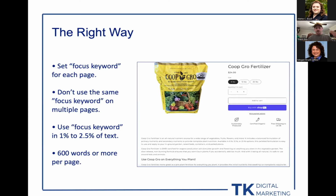When we're doing an SEO overhaul on a website, I always like to create a Google spreadsheet and list each web page, and then write down right in a column beside it what the focus keyword for each page is before we start doing any writing and any search engine optimization. So we kind of know what we're doing here.